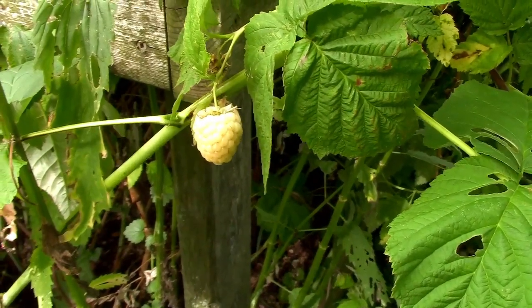But the variety is well worth it. That's pretty much our raspberry video for this year. A little bit of an update, I guess, on how some of our patches are doing. But we thought this was a good opportunity to look at the difference between some of them and how this very familiar plant, or couple of species of plants, can really do a lot for you as far as a fairly valuable end product with relatively little effort.